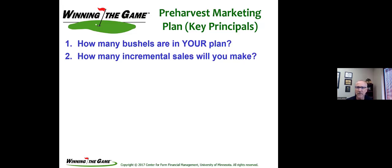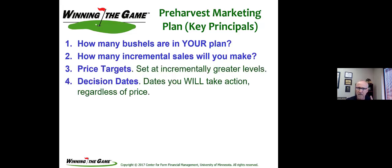The other part then is how many incremental sales. Like I say, if we have 40 bushels APH insured at 75%, that's 30 bushels per acre. Over 1,000 acres, that's 30,000 bushels. How many increments do you want to make those sales? And you may decide you only want to price half of that APH. And so now you're down to 15,000 bushels. How do you want to break that down? How many increments do you want to make those decisions in? So that's 2 things. 3 and 4, though, are probably the most important ones.